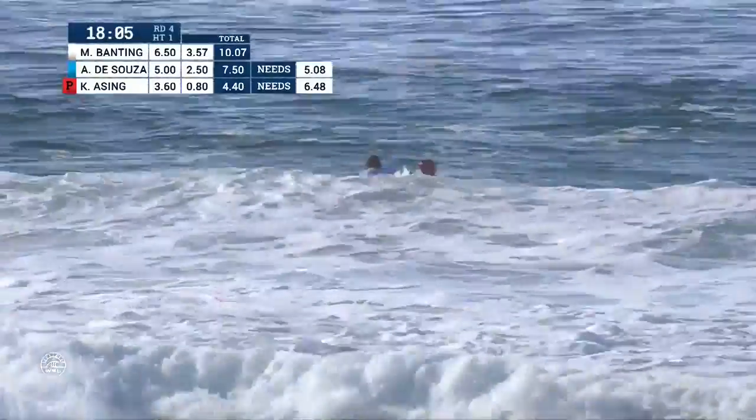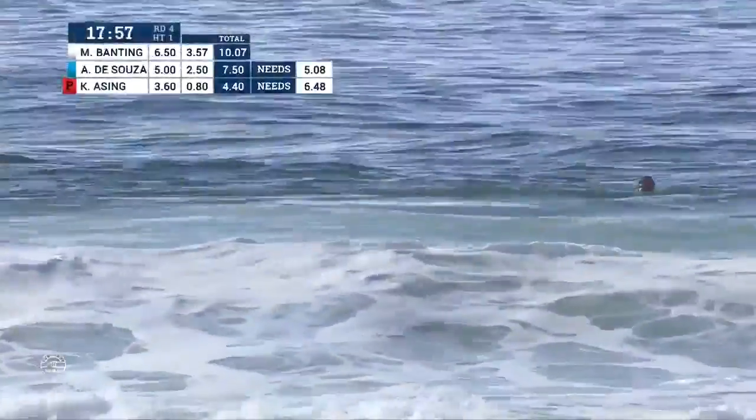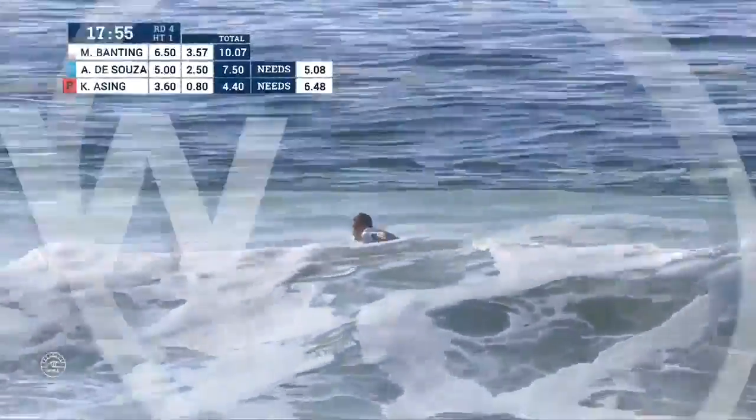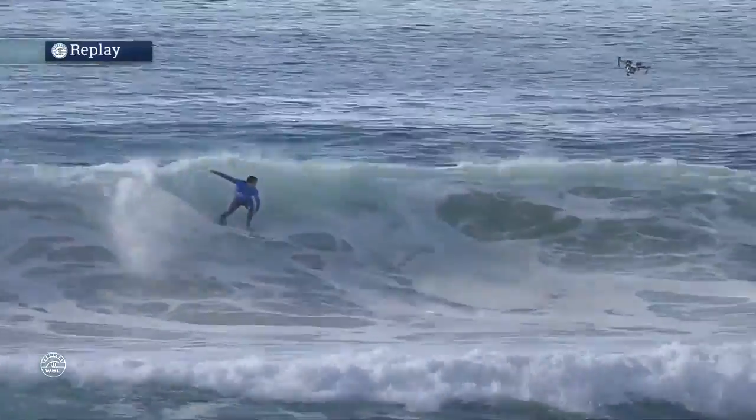So a little bit of entertainment value as we move to the 18-minute mark on the heat. I enjoyed that from Banting. He was so patient. He avoided about 50 yards of a section to go for that ramp.